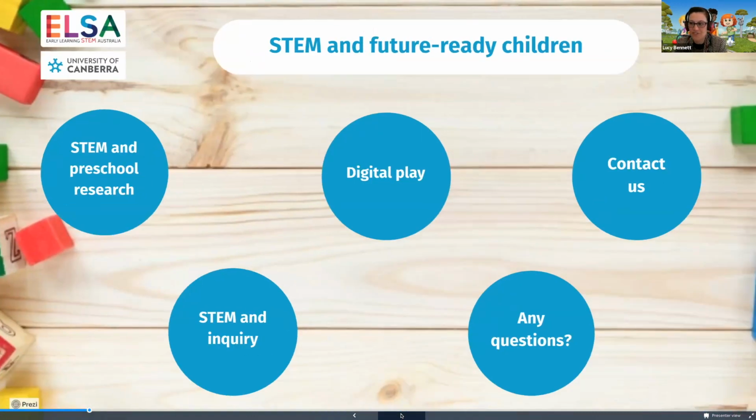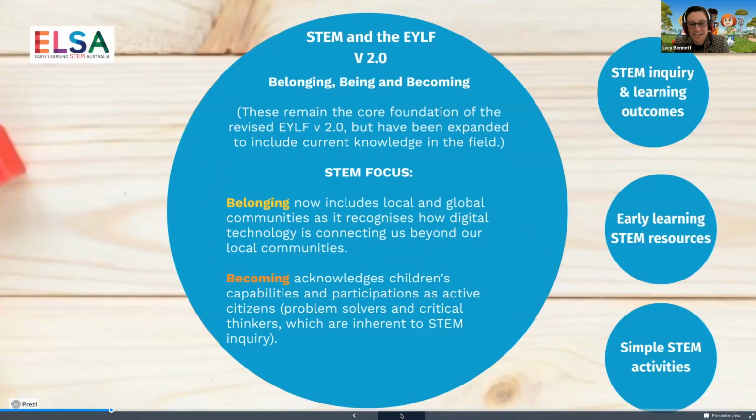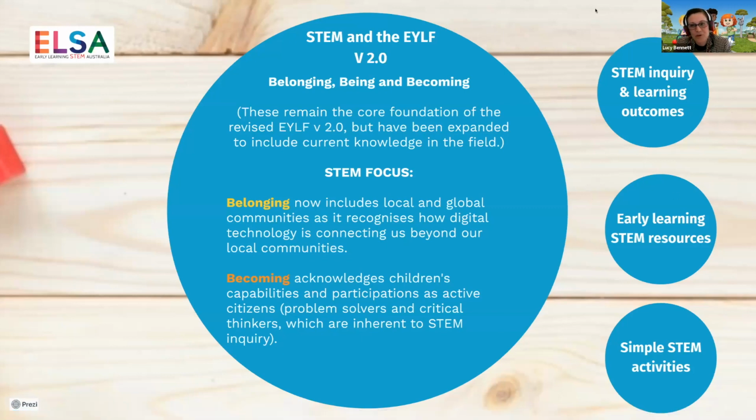We'll just go over to the next section. Thanks, everyone. So as Holly mentioned, we're talking about that true nature of STEM inquiry. And as we know it, it's really important for that to begin as early as we know our children commence in that space. Unfortunately, research that I've been reading of late has been talking a lot about contributions that are being made at a secondary level, but we know that that's a little too late. So we thought it was best to look at STEM and the early years learning framework in version 2.